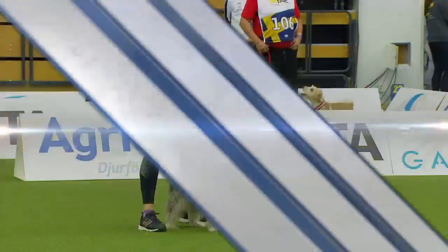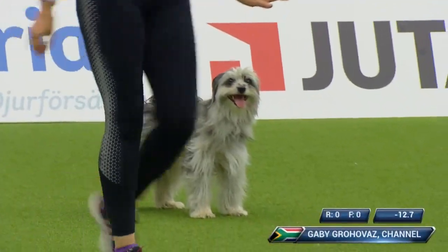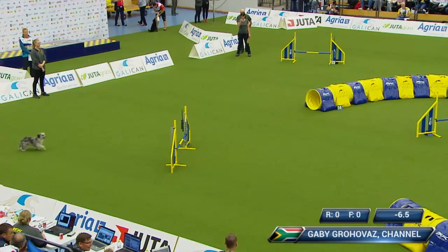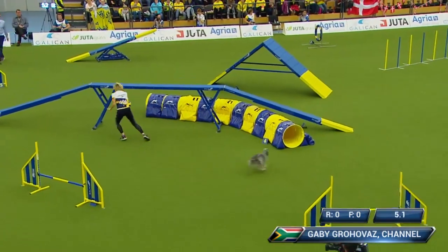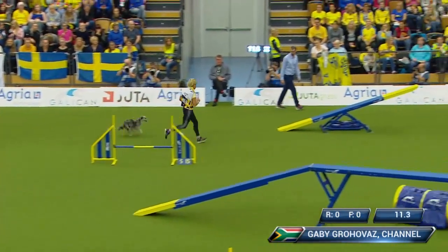But we have a veteran coming up from South Africa. This is Gabby Grohovats with Chanel, a Pyrenean sheepdog. And Gabby has been to the World Championships 18 times. That must be some sort of world record, is it not? It's amazing, especially coming from South Africa.